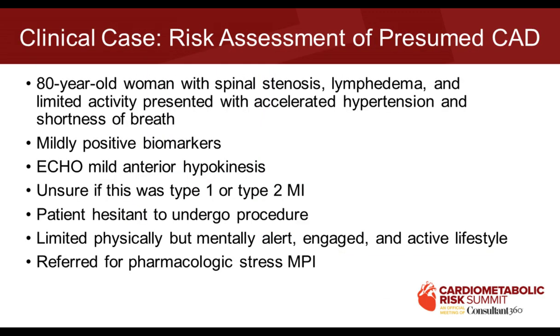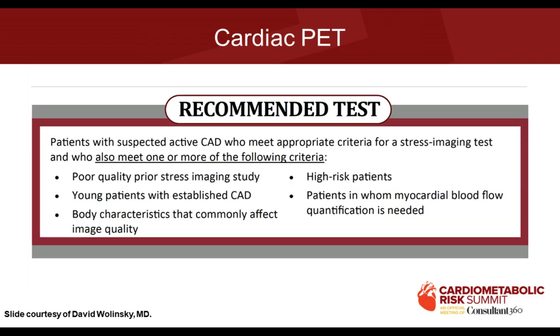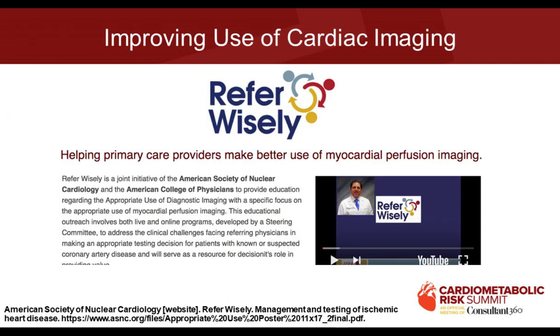So, and I'm going to skip this case for time, just to move on. I want to talk a little bit about Refer Wisely. Okay, if you want to know more information, this can be obtained at asnic.com, Refer Wisely. This is a program that I've developed with the American College of Physicians to educate referring providers on the value of testing in the management of patients with suspected coronary disease. It is not a guideline on how to use the appropriate use criterion. You need to learn better.